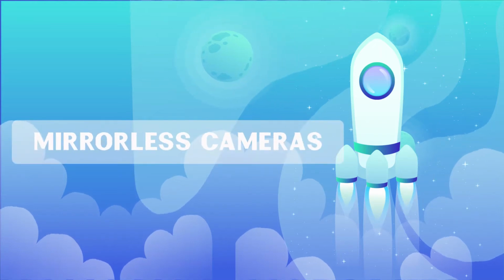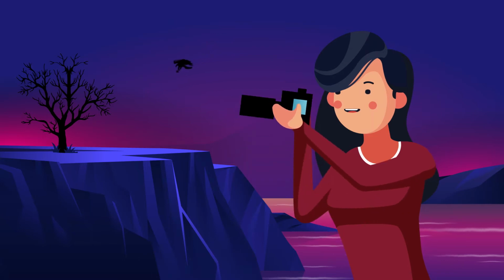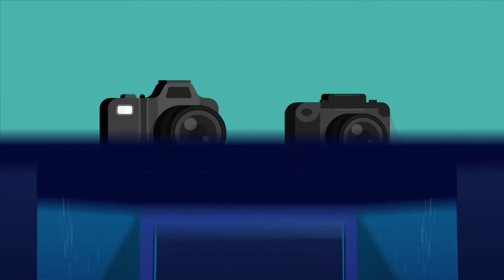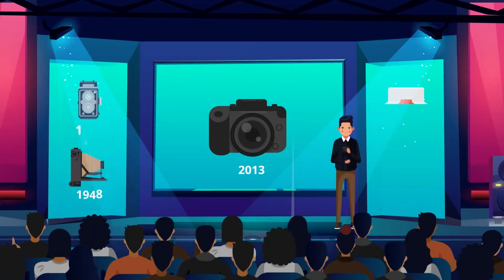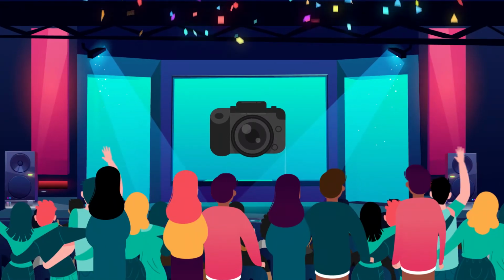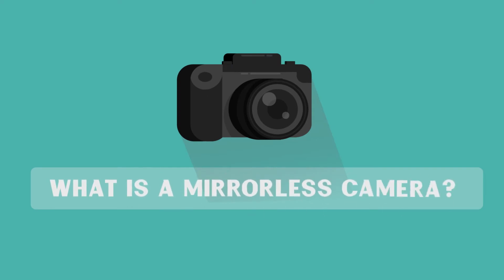There's a radical shift happening in the world of photography today. Photographers everywhere are slowly transitioning from using the traditional DSLR cameras to the modern mirrorless cameras. While this transition may not be as sensational as the shift from film to digital photography, it is every bit as significant and exciting. What is a mirrorless camera?